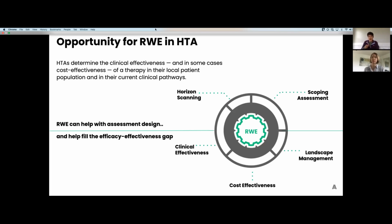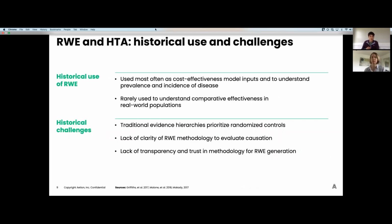So HTAs have used real-world evidence. Real-world evidence is not new. Observational studies have been around for a while. They've been used in evidence-based medicine for a while. And we do see historical use of RWE in HTAs. And most often it is used for cost-effectiveness modeling inputs. So that's understanding prevalence and incidence of disease, understanding the costs associated with treatments and with the side effects of treatments and so forth. And it's rarely been used, though, for comparative effectiveness research. And so this is where we are focusing today.